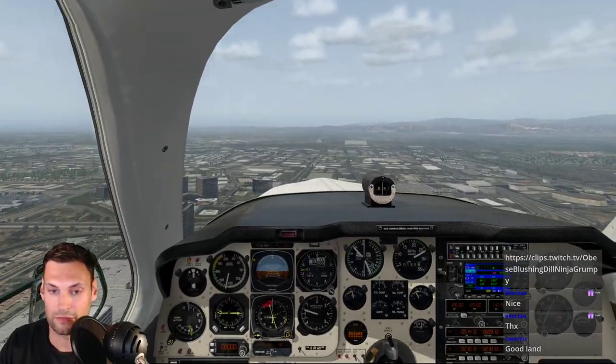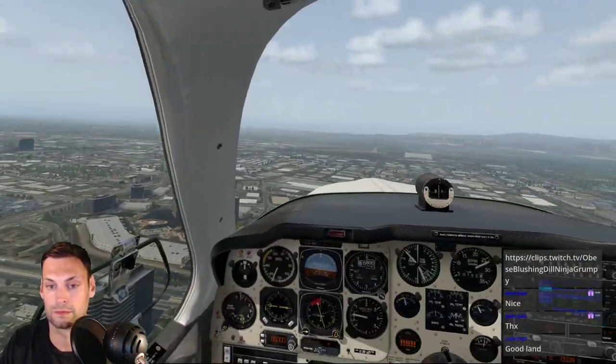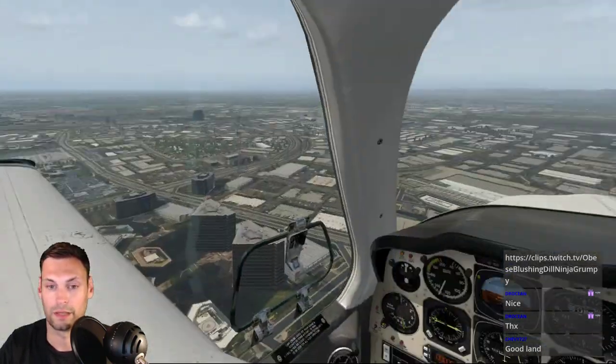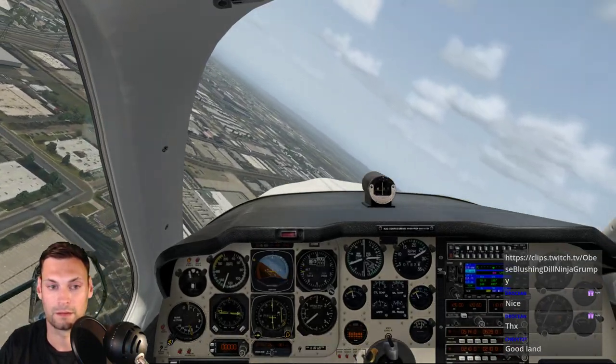John Wayne Tower, Bonanza, 4 Lima Echo, midfield, 20 left. For the Echo, runway 20 left, clear of the option. Third option, 20 left, 4 Lima Echo. Alright.